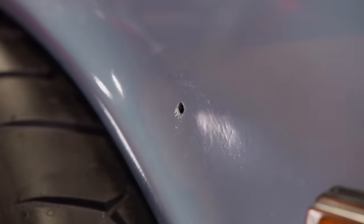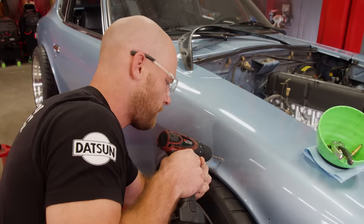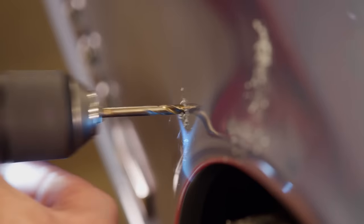Clicos are a nice tool to hold together sheet metal panels, or in our case, fiberglass fender flares. They do come in a few different sizes, so you'll have to make sure you use the correct size drill bit.